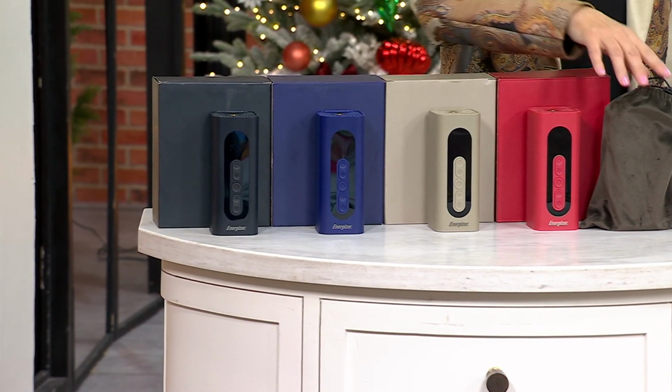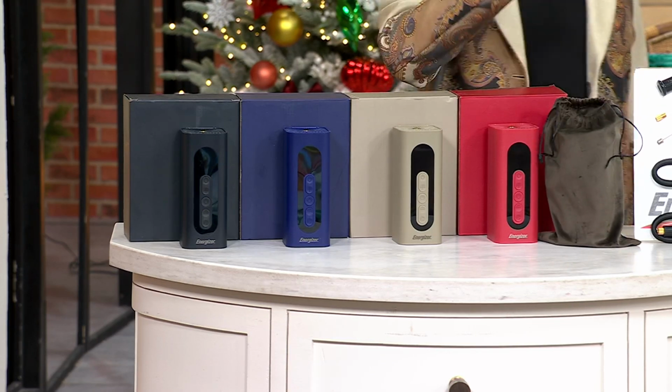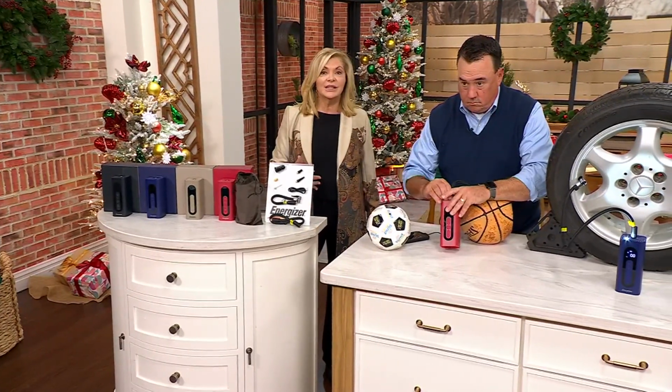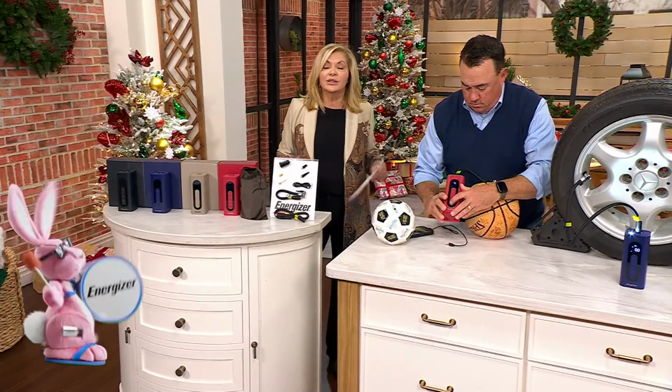You don't know what to get someone? Anyone who has a car needs this. A truck, an SUV, I don't care what kind of car. Anyone, how many of you volunteer, and basketball season is coming up. Absolutely. Maybe you're the coach, the volunteer coach. 100%. How do you keep those basketballs, the soccer balls, all those things inflated?